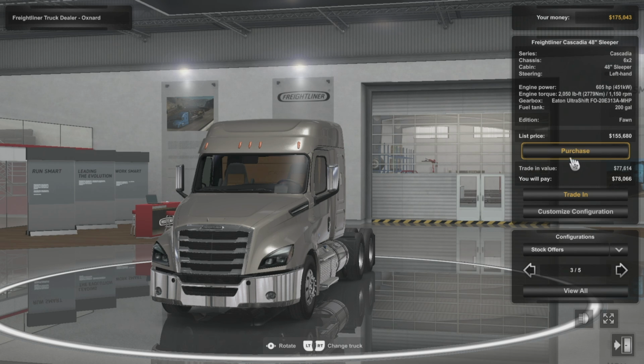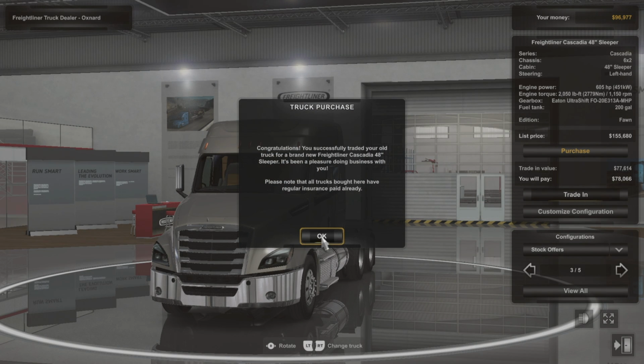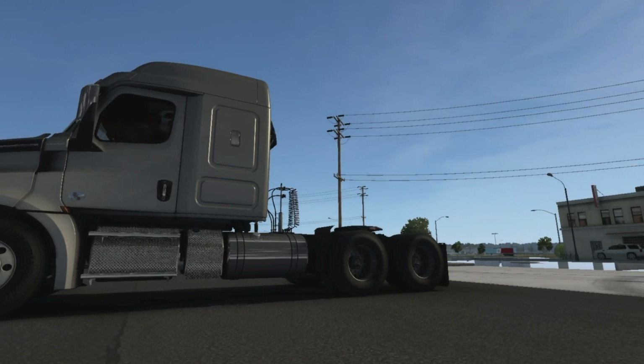So, we're going to trade in. We won't buy it, we'll trade in what we have. Yeah, we'll trade it in. So, yep, we've traded in. Let's go and look at our new lorry.